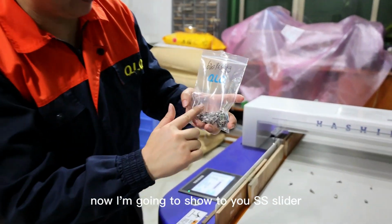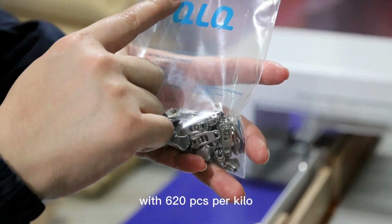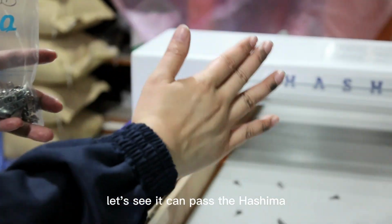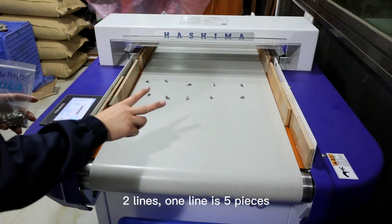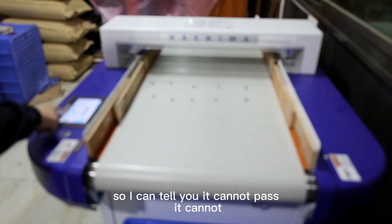Okay, now I'm going to show you SS slider with 620 pieces per kilo. Let's see if it can pass the HASHIMA needle detector machine or not. Just now I put 10 pieces on there. Two lines, one line is 5 pieces. So I can tell you it cannot pass.